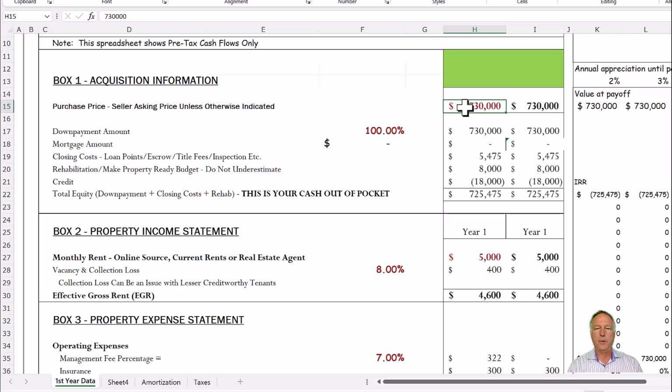We ended up paying $730,000. I'll explain the reason for 2 columns later. It was a cash deal, so the down payment was 100%, meaning there was no loan. Closing costs, about $5,500. Now this would have been a lot higher if there was a loan because there would have been loan points. I plugged in $8,000 for rehabilitation.